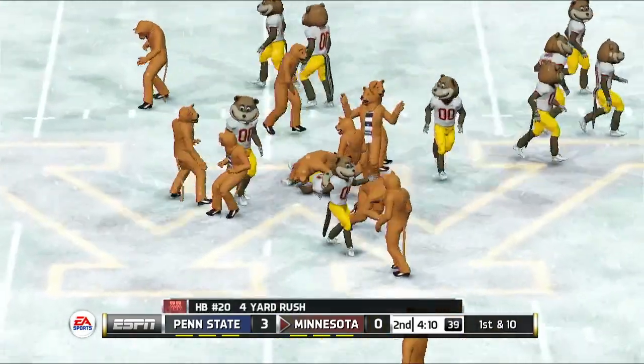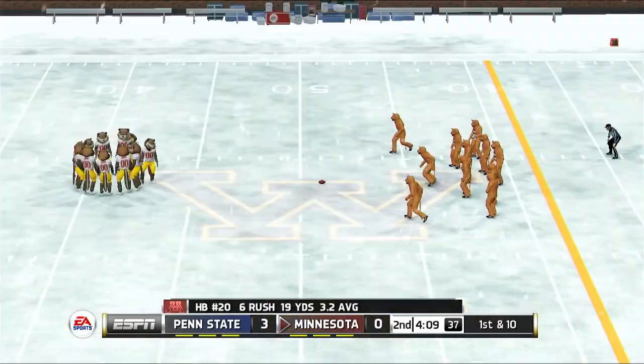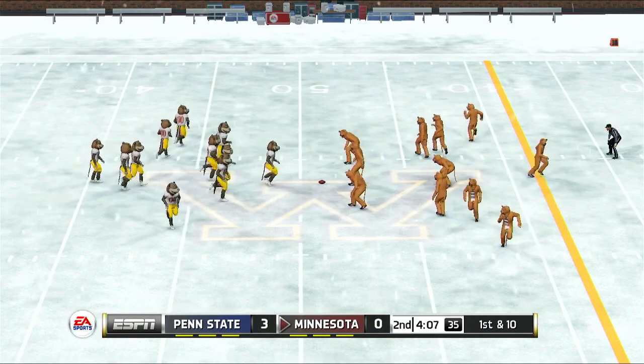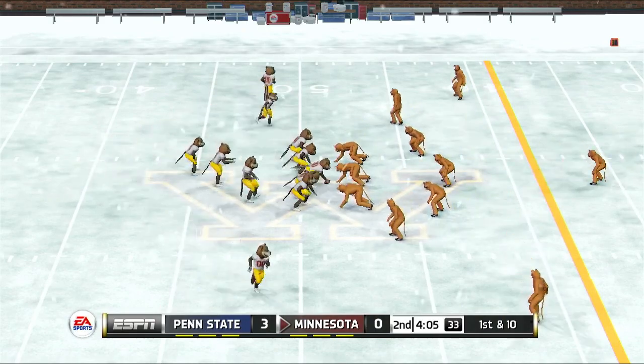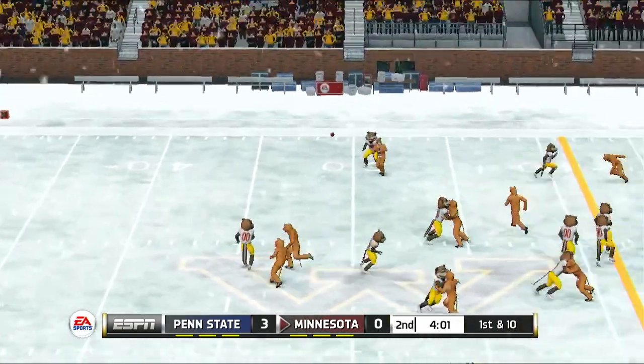Up the middle for a nice run. Pretty good gain on the play by the halfback. If you can consistently get 4 or 5 yards at a pop, you know that you're going to have a functioning offense. It's first and 10. Ball on the 49-yard line.